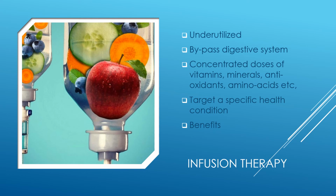Infusion therapy. In my modest opinion, infusion or IV therapy is underutilized in conventional medicine. We can consume organic wholesome foods and we can take high quality supplements, but all these nutrients need to pass our digestive system. Therefore, many vital nutrients are either lost or utilized by our digestive system, and only few may get absorbed on a cellular level. With infusion therapy, we not only bypass the digestive system, but we can deliver concentrated doses of vitamins, minerals, amino acids, and antioxidants directly into the bloodstream for maximum cellular absorption.